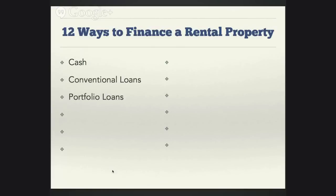Portfolio lenders are lenders who keep their loans, and therefore they can be more creative. It comes down to a person or a committee that says, yes, we think this is a good loan, or no, we don't, and then they'll keep it forever. So they might not care as much if your debt to income is bad, or if you have 5 loans instead of 4. Portfolio loans are an excellent way to do that.